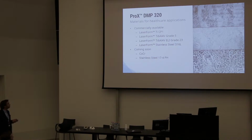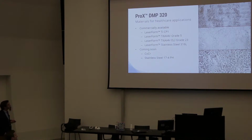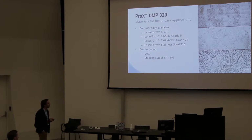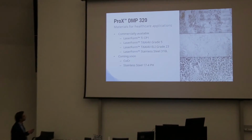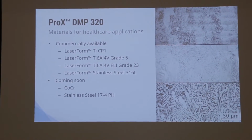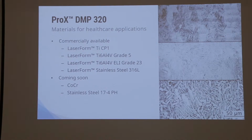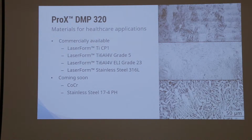So on this ProX DMP 320, this is just a grasp of the materials that we have available. So 3 different titanium alloys as well as stainless steel. We have cobalt chrome and 17-4 precipitation hardened steel coming soon. And the takeaway message from this slide, I guess, is actually that these materials, the machines, the parameters, the use of powders have all been optimized to result in a 3D printed component which, both from a mechanical composition point of view and from mechanical properties, meets the ASTM standards. And this will help a lot in bringing a 3D printed medical device to the market.